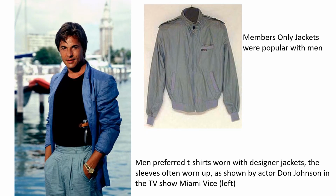By the late 80s, it became popular among men to wear t-shirts with designer jackets over them, and they'd kind of pull the sleeves up. This was a look that was made popular by the popular TV show Miami Vice. And you can see the actor Don Johnson here. It wasn't popular to carry a pistol like that. That's because this picture is taken from the TV series. But an example of some of the designer jackets was the Members Only jacket, which was popular with men.